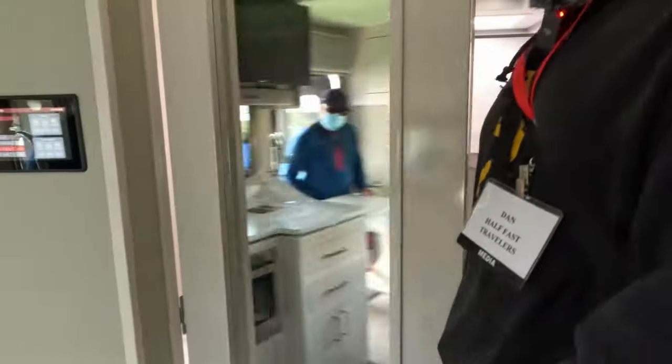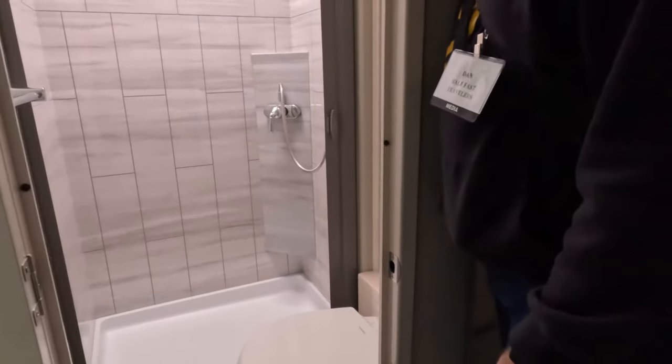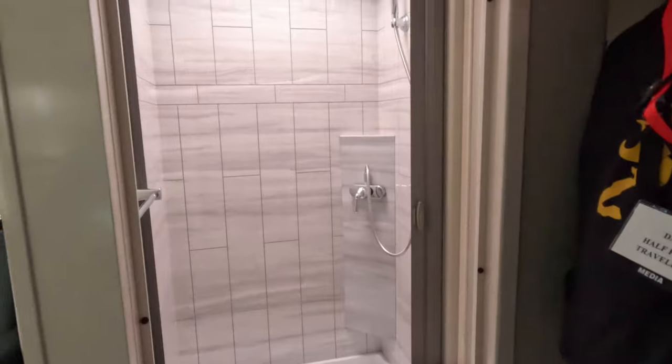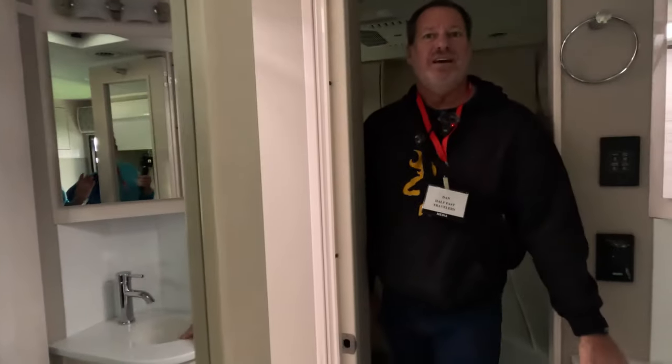the dry bath, just the toilet and the shower in here, because the sink is actually outside the bathroom, which I kind of like, because while somebody's getting ready, somebody else could be using the facilities.